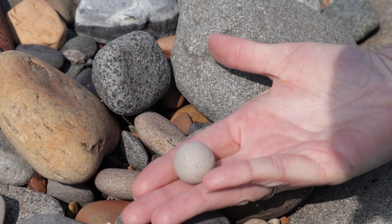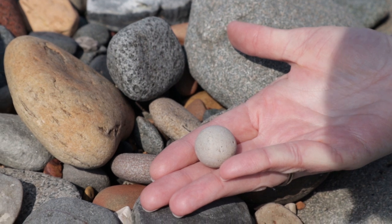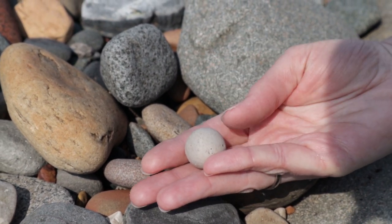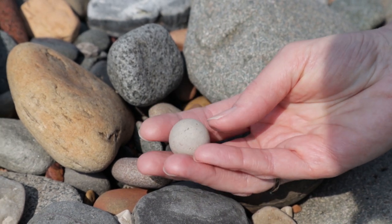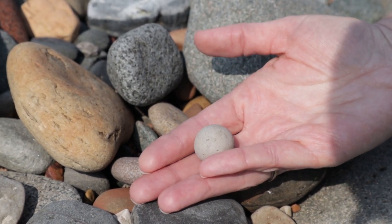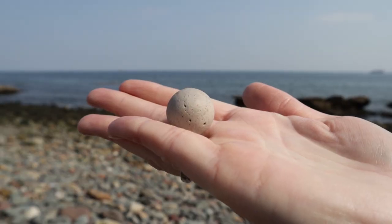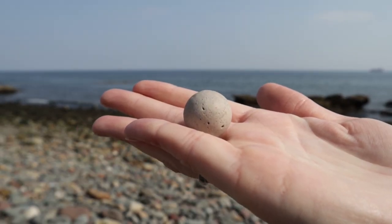Ooh, lovely clay marble. Yeah, it's very nice. Perfectly round. Well, there's a few chips on it, but nothing to complain about, eh? Isn't it lovely? It's relatively hard to spot, but once you know you're looking for a round object within organic objects, it's relatively easy to spot. Well, I say that. We can go home now.